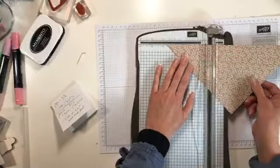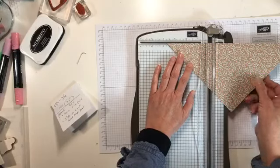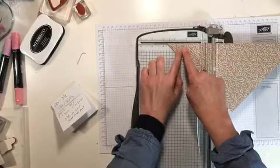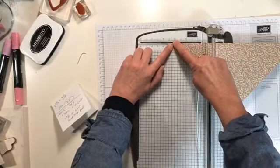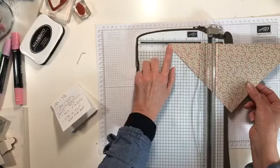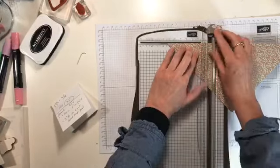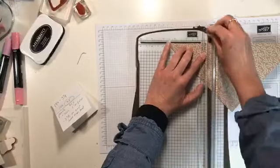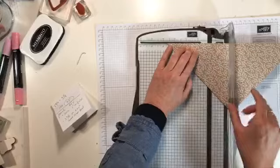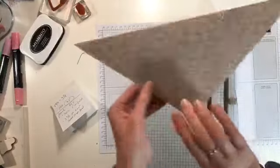With the flat part up at the top, I have put one corner over here at the 3 3/4 inch mark. So here's 3, 1/4, 1/2, and 3/4. And we're going to score that again, not the cutting blade. Oops, ouch. Good thing that wasn't the cutting blade. Okay, now take it out and flip it.